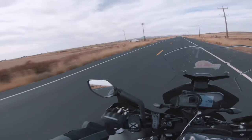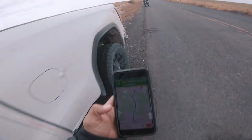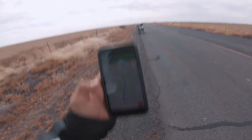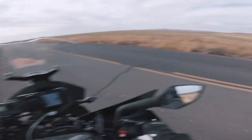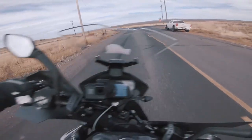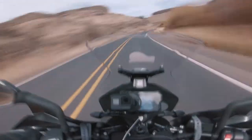Uh-oh, something's going on with Nina. I just had to turn around really quick. All right, you guys. I think I was just talking too much and I totally missed the turn. We also just learned that I cannot hear Nina honking at me. And apparently I can't see her blinking at me either, so fix these things or something.